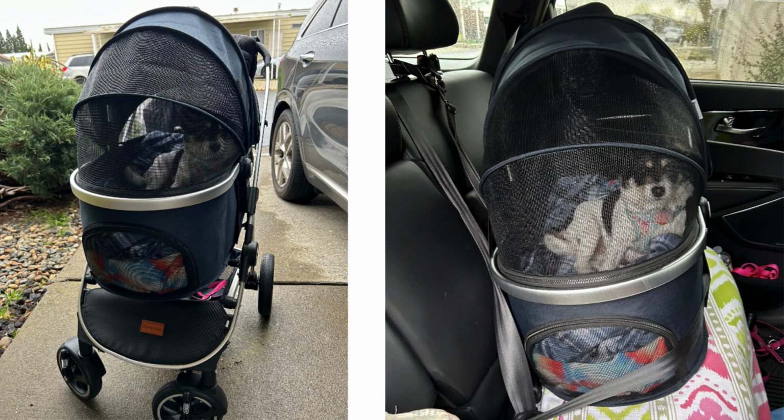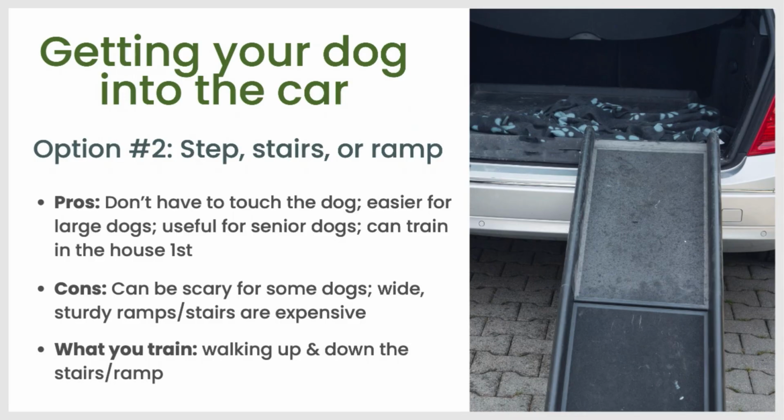So it can be similar in security to a crate. Okay, option number 2 really encompasses multiple options, things like steps, stairs, or ramps. This is nice because you don't have to necessarily touch the dog beyond likely leashing them up. Otherwise, they'd get themselves into the car. It's easier for large dogs than trying to carry a crate. It's really useful for senior dogs.